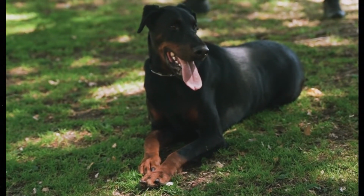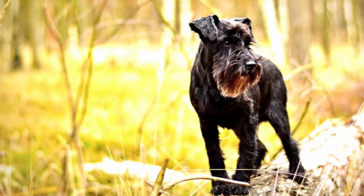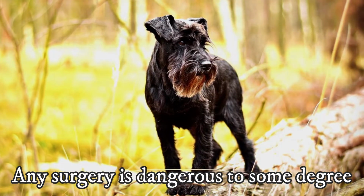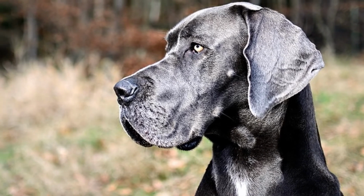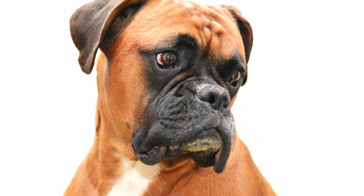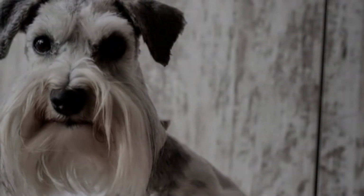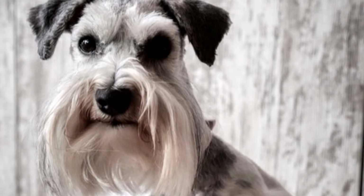When the cropping is done surgically by the veterinarian, the risk of health issues and infections is limited to a minimum, but still, any surgery is dangerous to some degree, and you do not want to put dogs under general anesthesia if not necessary, especially when it comes to a cosmetic procedure. During the surgery, dogs are normally under full anesthesia, so they do not feel any pain, but they most certainly feel pain or discomfort after the surgery and after the pain medications wear off. How much pain and how big the pain is is debated.